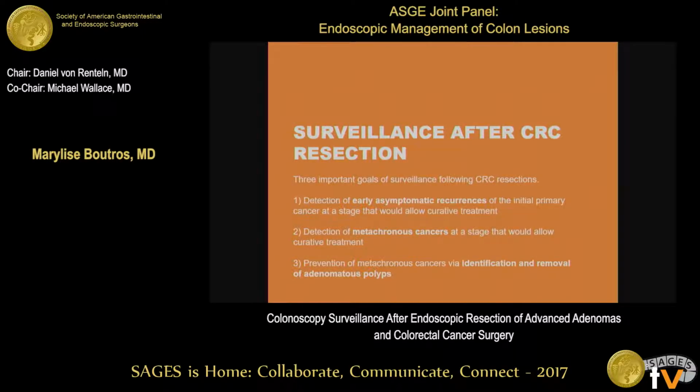All right, what about surveillance after colorectal cancer? So there's even less clarity there. The 3 goals, I guess, of surveillance after colorectal resection for cancer is to detect early asymptomatic recurrences and hope to cure them, to detect metachronous cancers also at an early stage and hope to cure them. But more importantly than these 2 goals is to actually prevent any further second cancer or recurrent cancer by removal of adenomatous polyps.